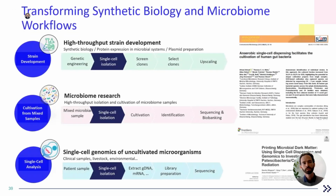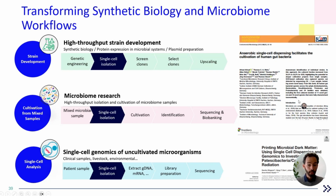The B.SIGHT replaces the tedious, lengthy, and inefficient process of manual plate streaking. This is a game changer for 3 microbiology applications, namely strain development to generate new genetically engineered strains faster and with less resources, microbiome research, since one can isolate single cells from mixed samples to culture and characterize new strains, and single-cell genomics from complex samples without the need to culture and enrich these microorganisms. I invite you to check these papers if you have interest in the B.SIGHT to get a feeling of how this instrument simplifies these applications and enhances output.